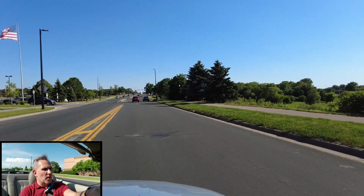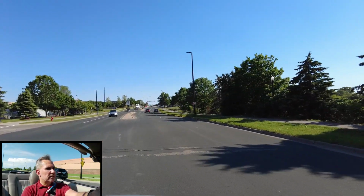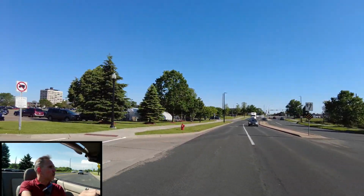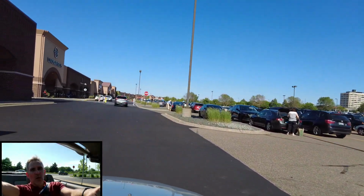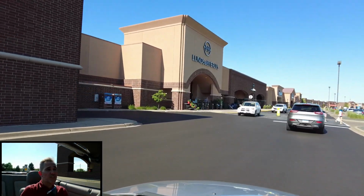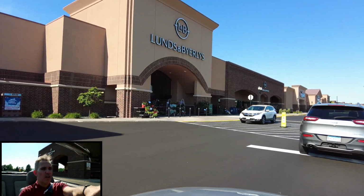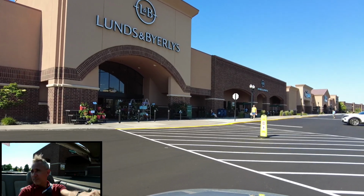So this strip mall area here was probably built late 80s, maybe early 90s. And they've got a Byerly's grocery store here, a PetSmart, a Michael's. Well, we'll just get a look at it as we drive by. And it looks like they recently have put fresh asphalt down where we're driving, so hopefully we'll have a smooth drive through the Eagan Promenade. And this is Lunds and Byerly's right here.